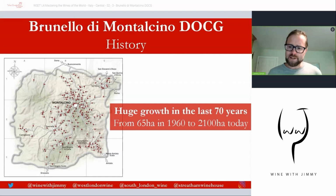So if you go back to the 1960s, there were just 11 producers totaling 65 hectares. And today we have over 250 producers, totaling 2,100 hectares. And on the map you see on the left-hand side are all of those producers. Each little red dot is a producer. And you can see now there is a sizable concentration, certainly around the actual town of Montalcino. But it's not just Montalcino where the grapes are grown. It's grown around in other villages.